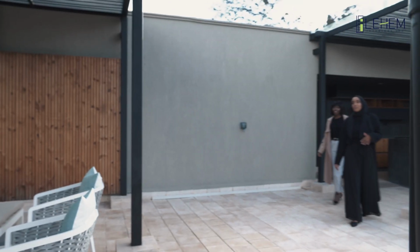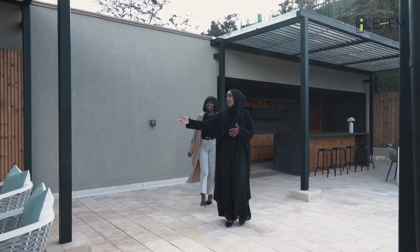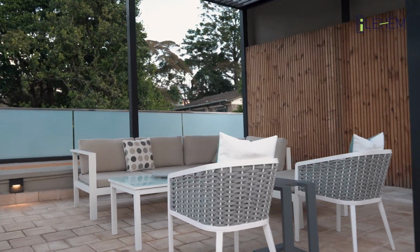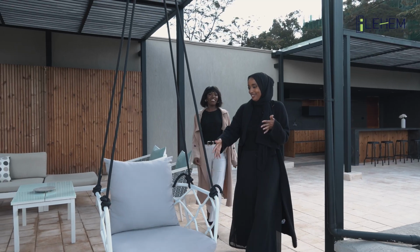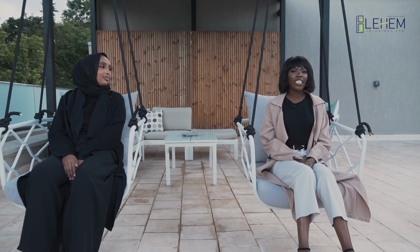And to close off the project, we have a nice outdoor lounge where you get to enjoy the nice views for this project, and it has swings. Sonia, do you want to try them? Definitely.